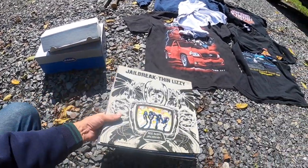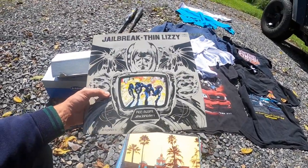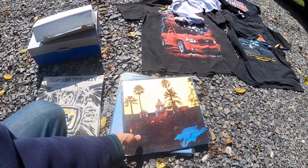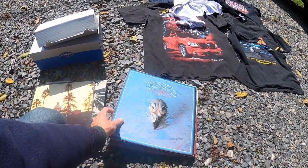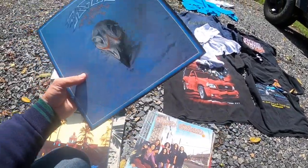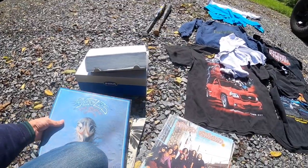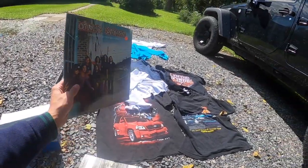Lastly, I did pick up records. I usually don't buy a lot of vinyl, but for these kind of categories, I couldn't pass it up. This one is the Eagles, I believe, Hotel California. We have another Eagles as well. I didn't even look at the records themselves. They might not be in it. I mean, there's a record in there, but the cases alone, the sleeves alone, pretty cool. This will go with my t-shirt.